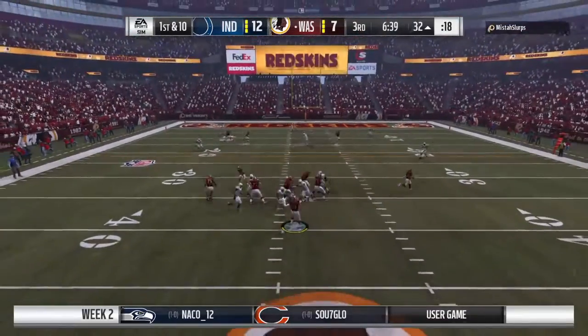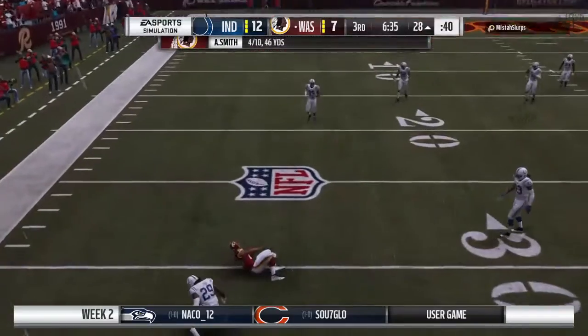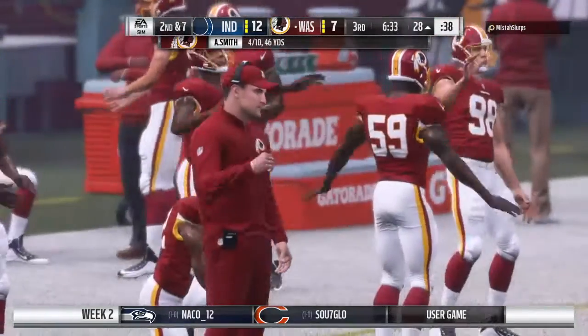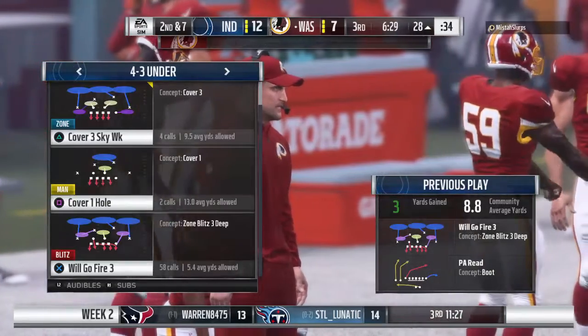Now a play fake here on first down. He'll check it down to Geis. And he'll go down at the 28. Give him 3 on the play, and that'll make this a 2nd down.